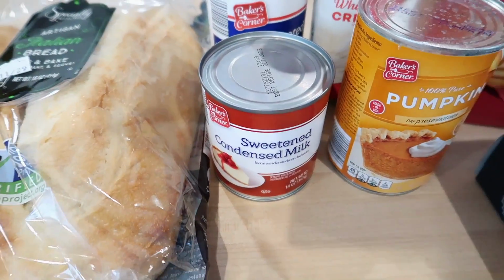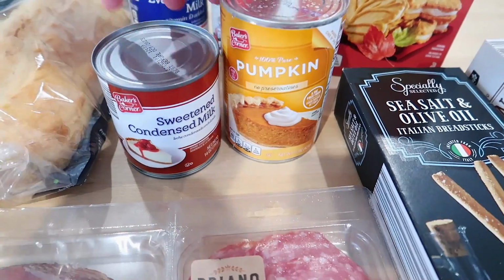I got some sweetened condensed milk and a can of pumpkin. I believe these are both for the pumpkin pie.